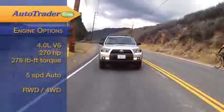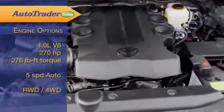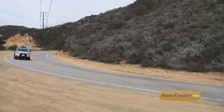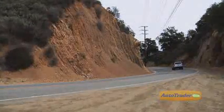The one engine available on the 2013 4Runner is a 4-liter V6 with 270 horsepower and 278 pound-feet of torque. Power is adequate, but some may wish for a V8 option for greater towing capacity than the 4Runner's 5,000 pounds.